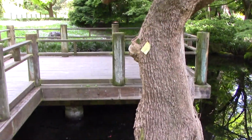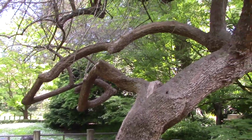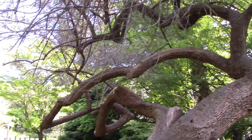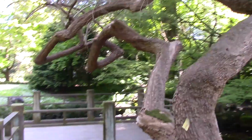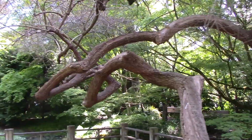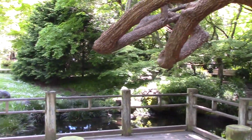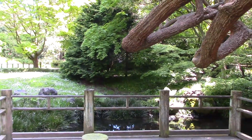This leaning old coriaria tree, rather than pruning it up, we're trying to make it grow straight. They allow this graceful form to just slowly, with time, arch over this deck until they slowly grow into one unified whole.